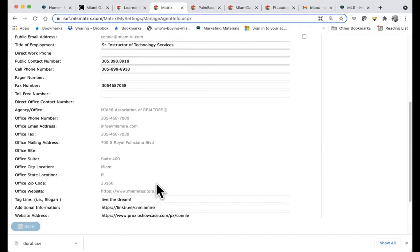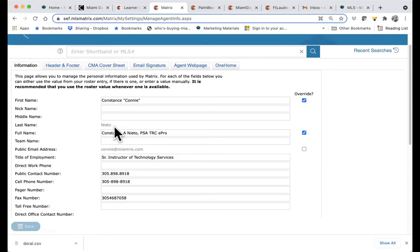So if you need them to switch you to another location, they should contact the MLS or do it directly themselves. Also note that your last name and your public email are what's associated to your membership with the association. Note here that I clicked override. So I'm going to remove this so you can see. My name is Connie Nieto, and that's how it appears.